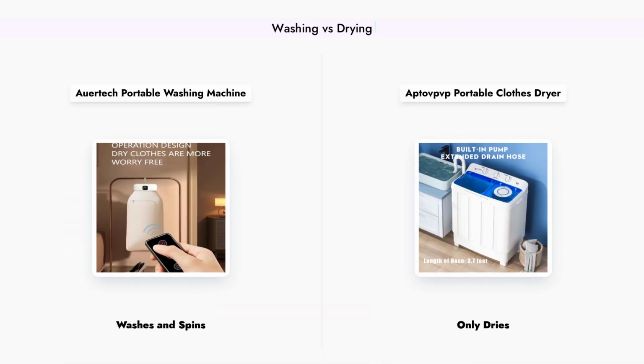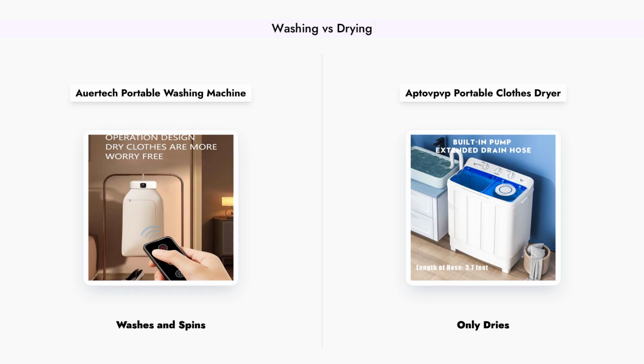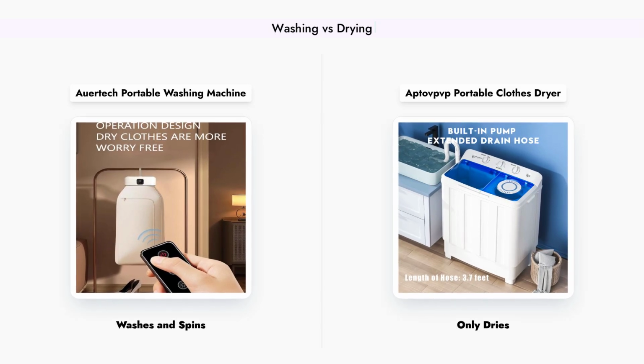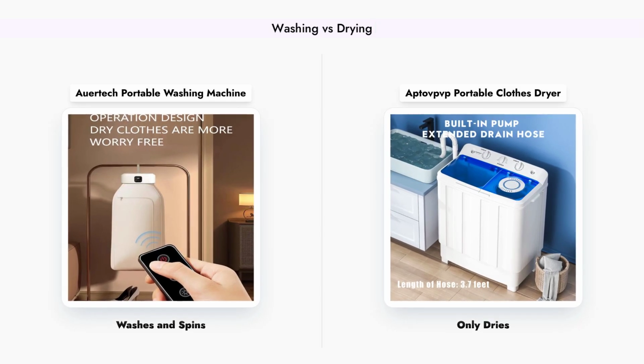The Auertech Portable Washing Machine offers both washing and spinning capabilities, making it a versatile choice for laundry. In contrast, the Apto VPVP Portable Clothes Dryer is designed solely for drying clothes, making it a specialized appliance for those who already have a washing solution.